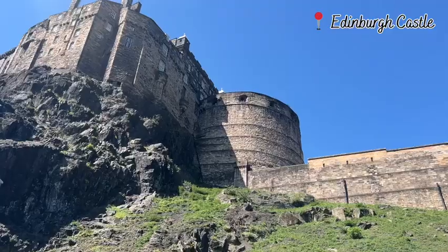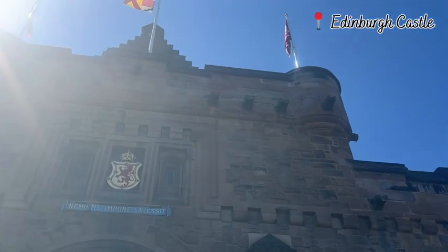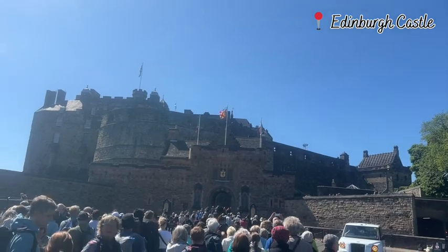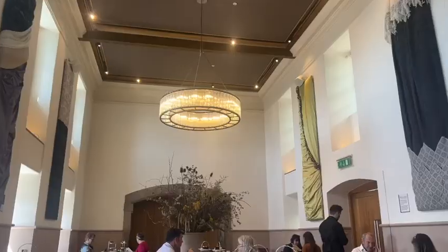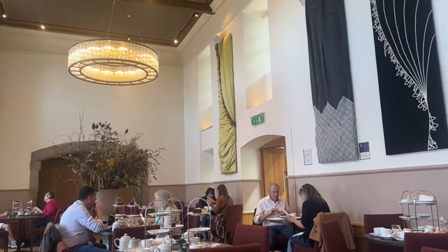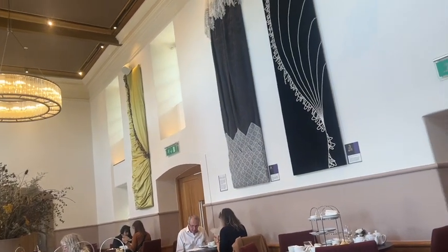On day 8, I was super excited because we had reserved for tea at Edinburgh Castle. It was a super good thing that we bought tickets ahead of time because it ended up being totally crowded. Once they let us into the tea room, it was really beautiful, and they had some really cool art on the walls that was based on things that the royals had worn.